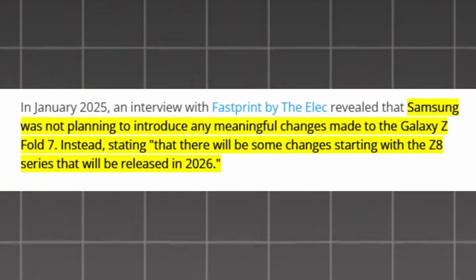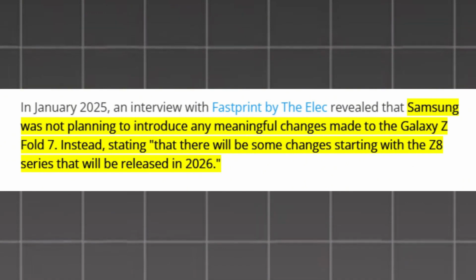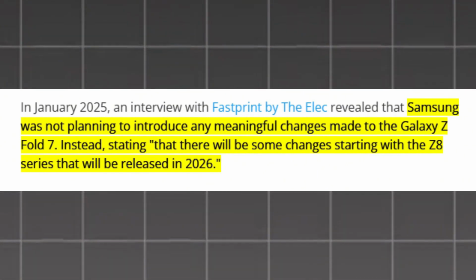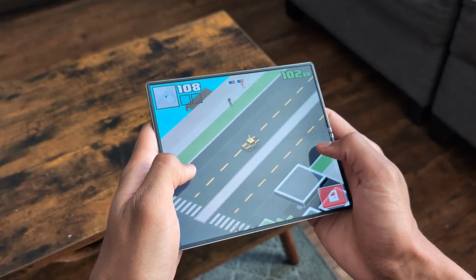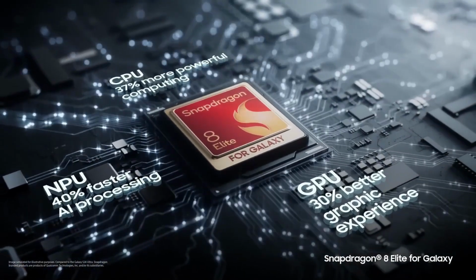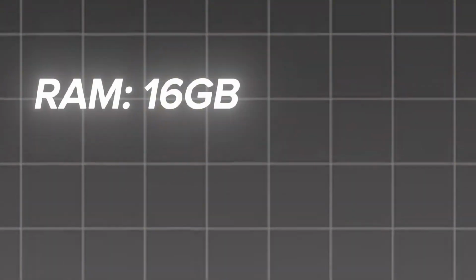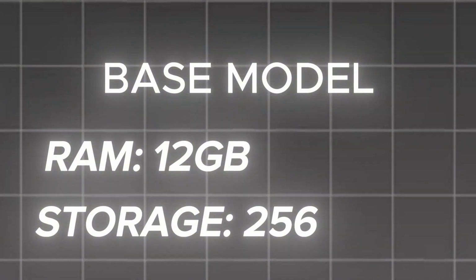A January 2025 interview with Fastprint by The Elec indicated that Samsung doesn't plan to introduce major changes to the Z Fold 7, instead saving bigger upgrades for the Z Fold 8 in 2026. On the performance side, the Fold 7 is expected to be powered by the Snapdragon 8 Elite, offering a 45% boost in performance and 40% better efficiency over the previous generation. It will likely feature up to 16 gigs of RAM and 1 TB of storage, though the base model may stick with 12 gigs of RAM and 256 gigs of storage.